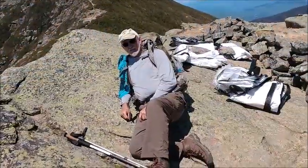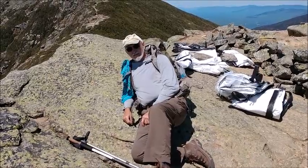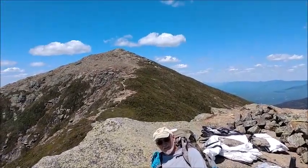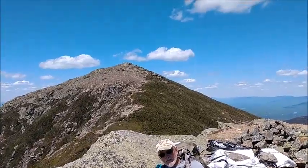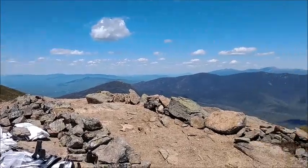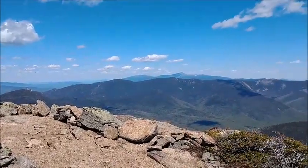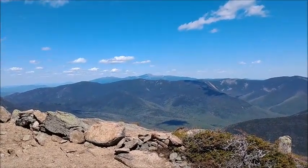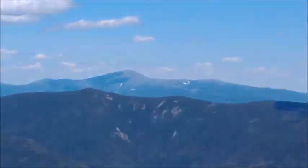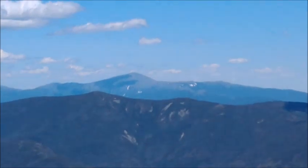Mr. Graylin is reclining on top of one of these little knolls that's going up to Mount Lafayette, the high one behind us. We have come over the Franconia Ridge today, or part of it. There's Mount Washington way in the background, the snow on it.